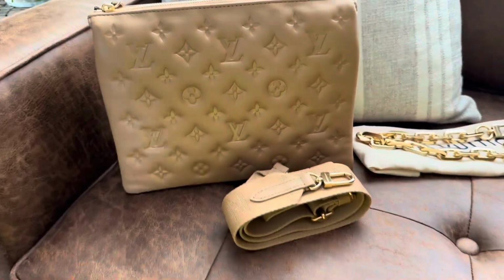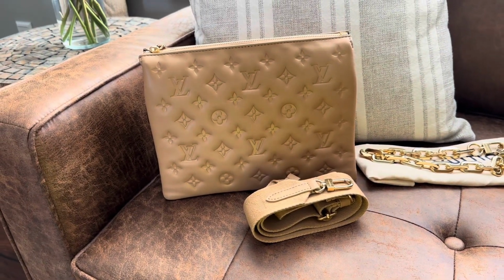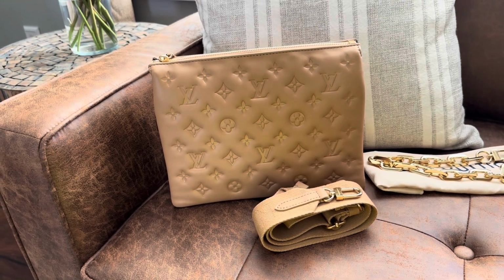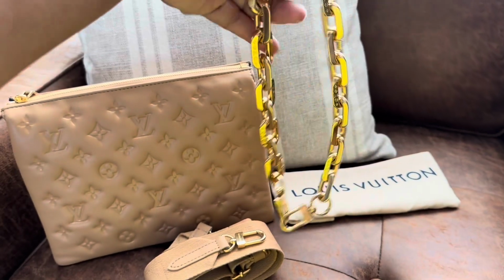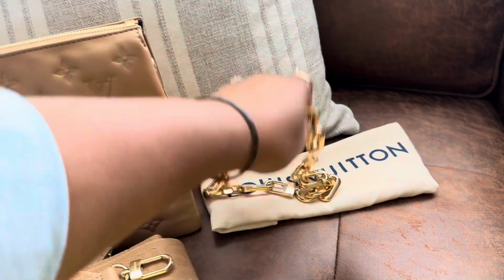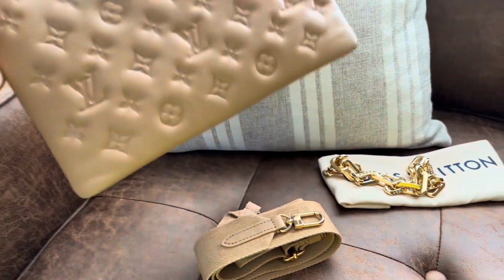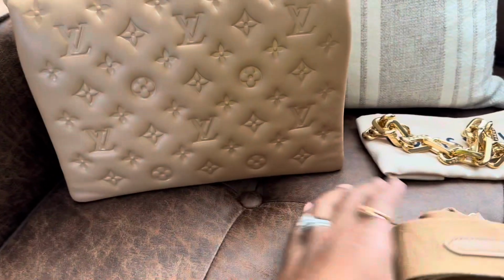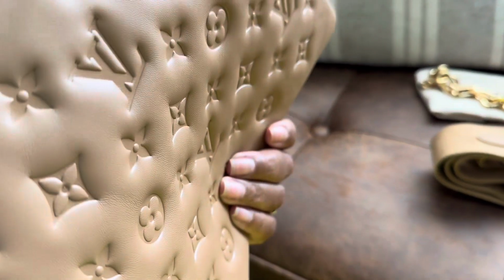What's cool about this strap is you can give this bag a more dressed down vibe. You can also, of course, dress it up with this chain. This chain to me is really what makes this bag special. And then you can carry it as a pouch. I'm not sure I would carry it as a pouch very often because when you do that, of course, you're grabbing it here.